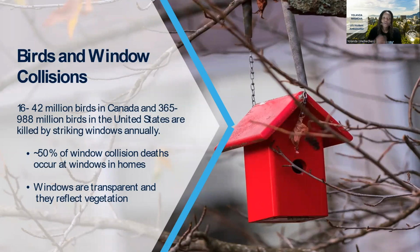So it is important for us to be aware of what impacts animals, whether it be the different practices that we do or different activities that we engage in, and how they impact animals, so that we can find ways to mitigate those harms. Another key example is bird and window collisions. 16 to 42 million birds in Canada and 365 to 988 million birds in the United States are killed by striking windows annually.